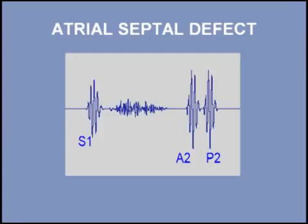In summary, atrial septal defect is a common congenital lesion. The flow murmur across the pulmonic valve and a fixed, split second heart sound are key findings in this diagnosis.